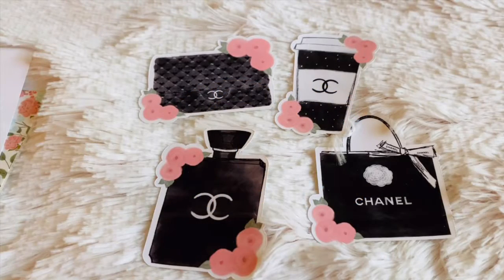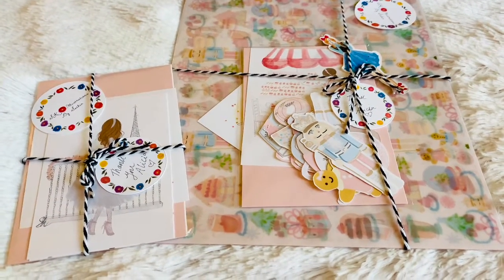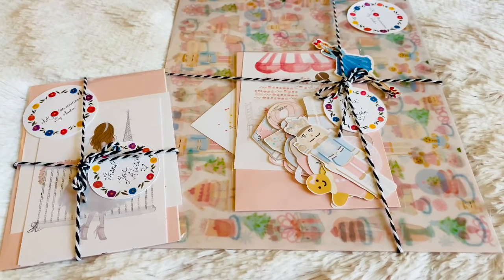Here are the die cuts. I love these because they're simple. I've seen some that have way too much stuff around them, and these are perfect. My favorite one is the shopping bag with the camellia on it. So I placed another 2 orders, and I love her packaging. It's simple yet very cute.